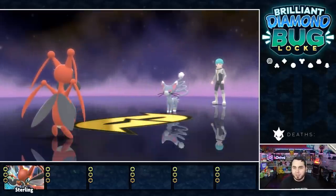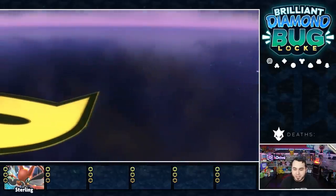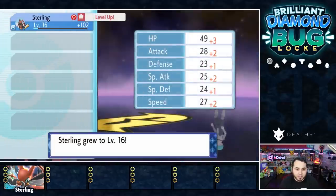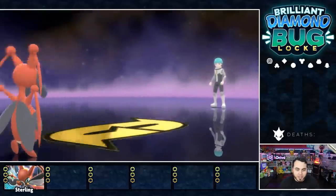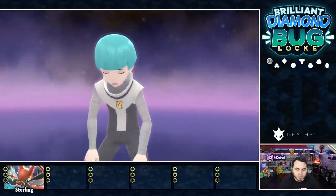I feel like I get them confused with Team Plasma though sometimes. I know they're not the same, but feels like they kind of are. Sterling with a big level 16. And Team Galactic Grunt goes down. Sterling's just crushing right now.